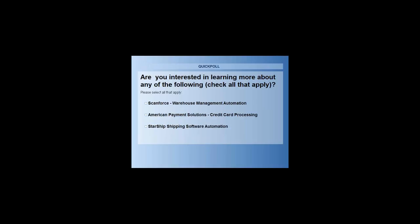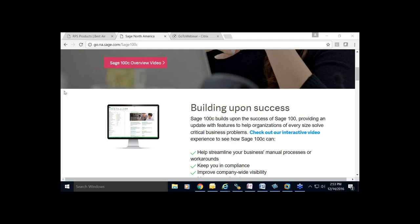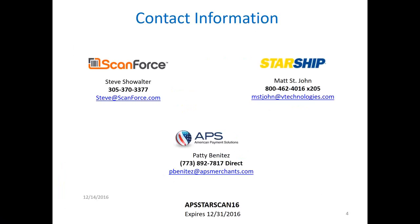And let's see if I can get the other poll here. I'm going to go ahead and close it and switch over so that I can show you now the promotional code as well as our contact information. So you can see on the screen Steve's contact information here, far upper left, Matt's information, far upper right. And then my contact information for American Payment Solutions is centered.